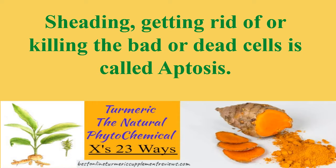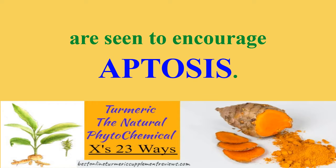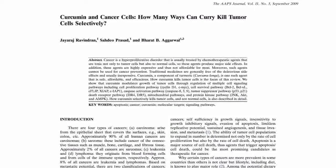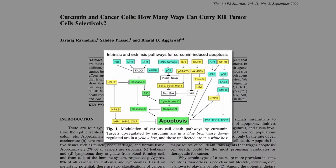Shredding, getting rid of, or killing bad or dead cells is called apoptosis. And turmeric, with its DNA-related curcuminoids, is seen to encourage apoptosis. Now here's exactly how this works. Well, one of the ways curry kills cancer cells is by reprogramming the self-destruct mechanism back into cancer cells.